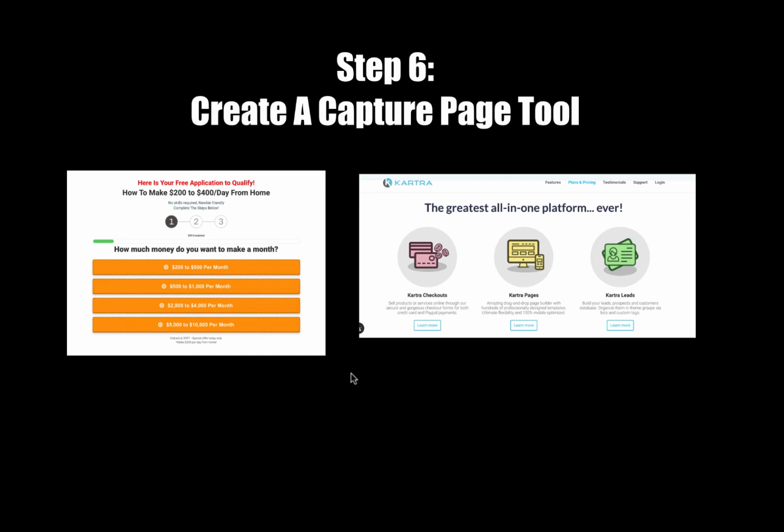However, since I've been in the game for quite some time now, I understand exactly what helps to get the best opt-in rate for my pages, and that's the shortcut that we get to use here.